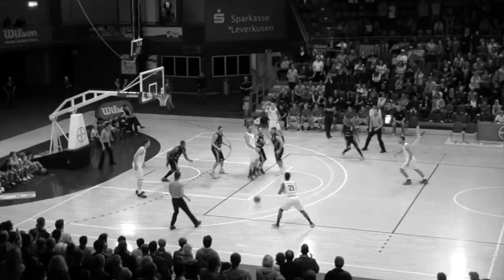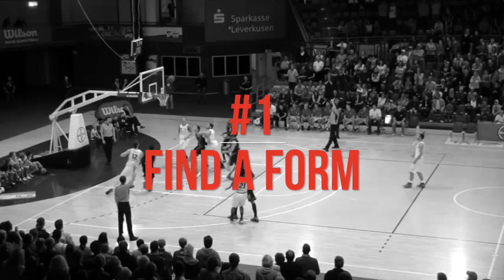But let's get into the first one right now to help improve your jump shot. Number 1, find a form and stick with it. So many players all over the world are constantly changing their shooting form after a bad day or a bad shooting performance. But the problem with that is shooting is all about consistency and all about doing the same thing over and over and over again.